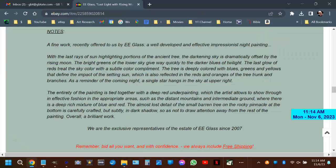Okay, continuing down on my listing, I put notes. I make notes about the particular work of art that I'm selling, of why it is a good work of art, or why the artist is a recognized artist, or why this particular one, how it fits into the total number. In the case of VE glass, I've sold many paintings on eBay of VE glass, and I often describe where this particular artwork fits into the total production of the artist.